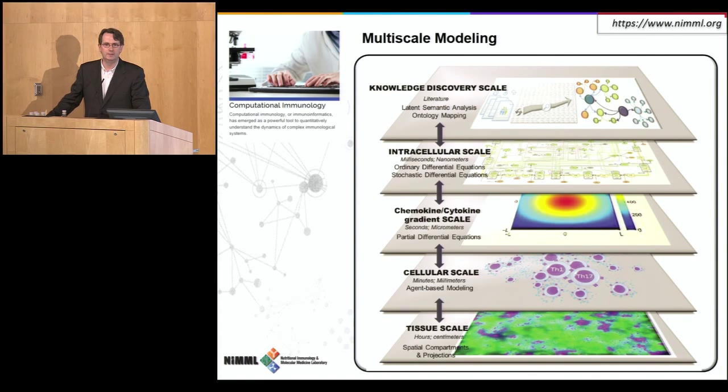Silky this morning presented a very narrow scale of one cell and the problem of cell division and cell proliferation. And she alluded to the fact that the human body actually has about 30 trillion cells. We do not pretend to model the entire human body, but we do model the parts of the human body that are relevant to understand human disease and advance the development of novel therapeutics for that human disease. So at the bottom layer, we have the tissue level.